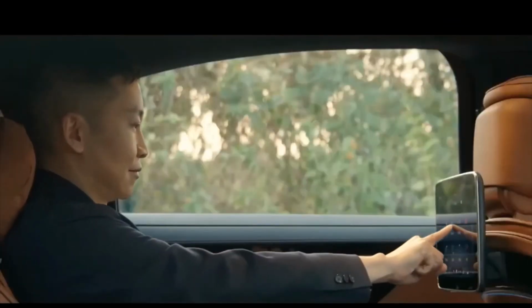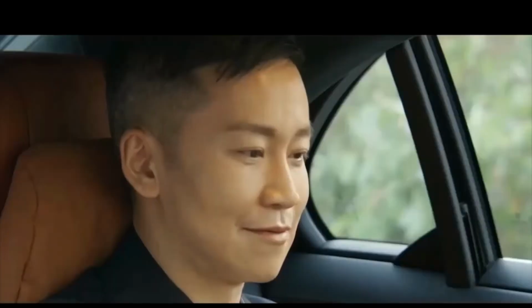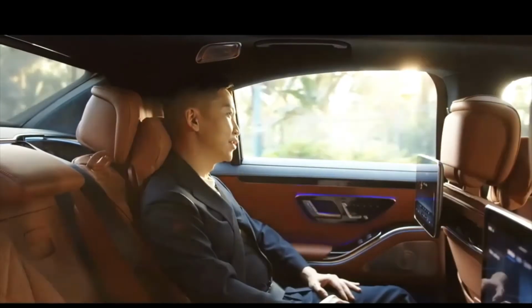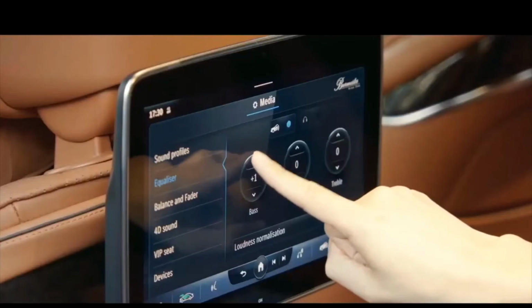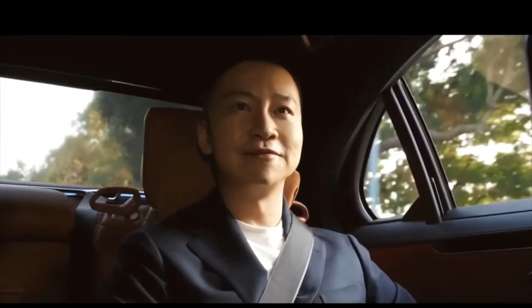The car is not only for the driver, but offers so much for the passenger. It is the ultimate passenger experience. Combining personalization and technology, the new S-Class gives me a sense of serenity inside the car. This is true luxury through human-centered innovation.